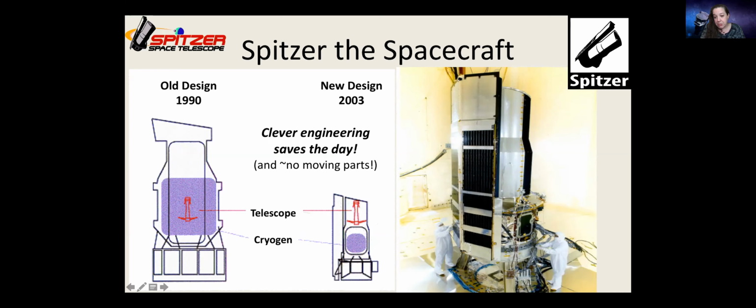This is Spitzer the spacecraft here on the right. You can see it's not very big. You can see the scale from the people who are working on it. This is the side with the solar panels, so it's the side that always faces the sun. Then behind the solar panels, this is the telescope itself. So the light comes in from up here, and the telescope mirror is here. The instruments live in there. And then the cryogen lives down here.